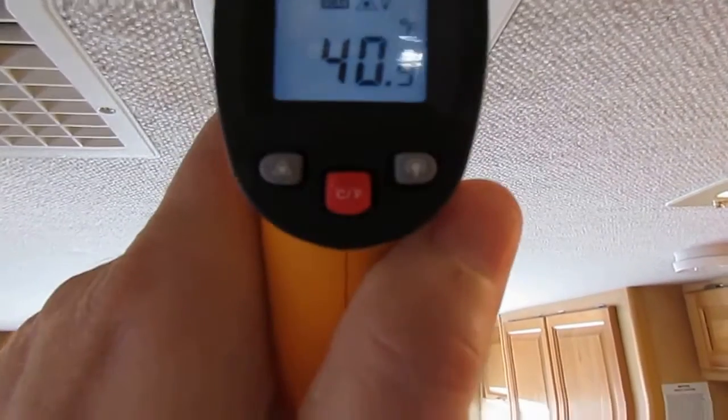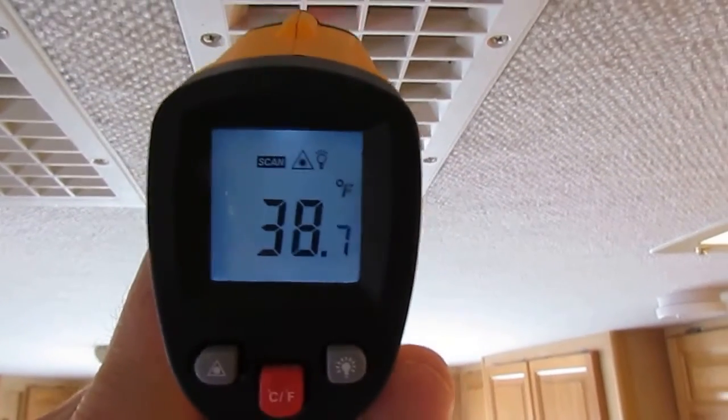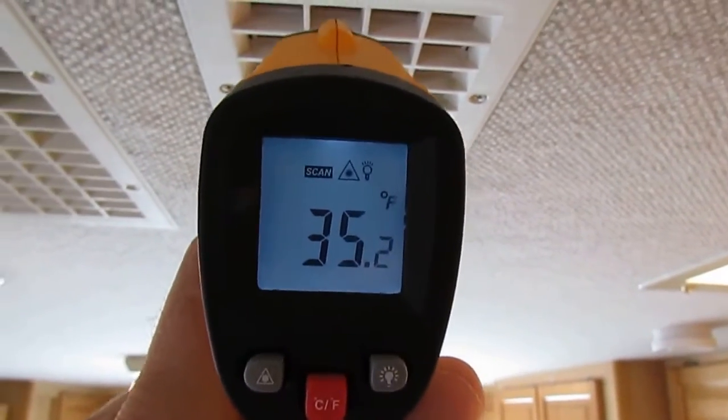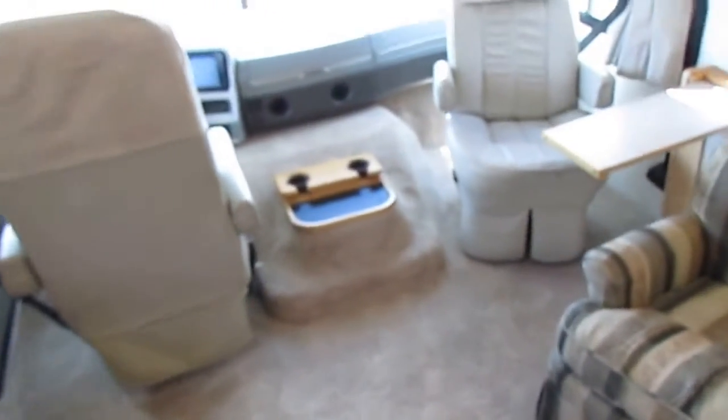I know people say the same thing of the roof airs. They're ice cold. Well, look at this, folks. We're in the 30s in a gravel parking lot with no shade and 87 degrees outside with the sun beating down on us. We're blowing 37 degrees out the vents. That's cold.